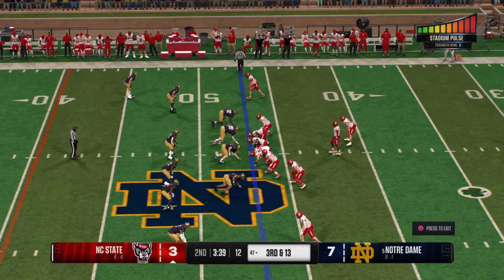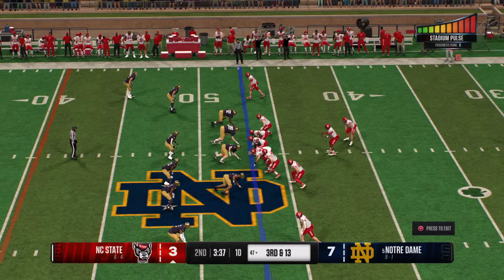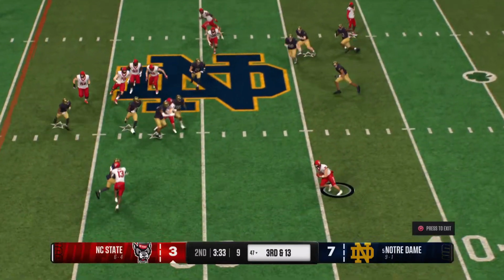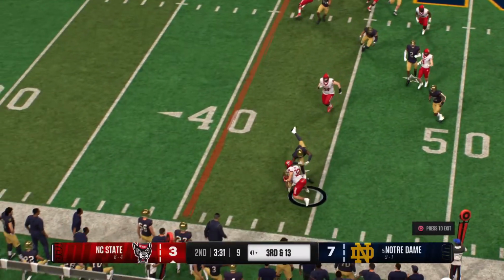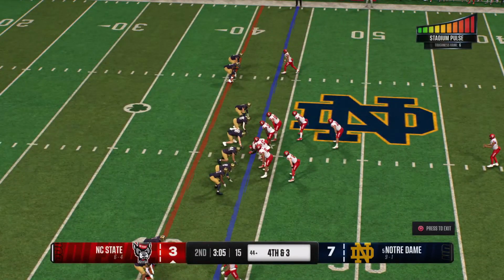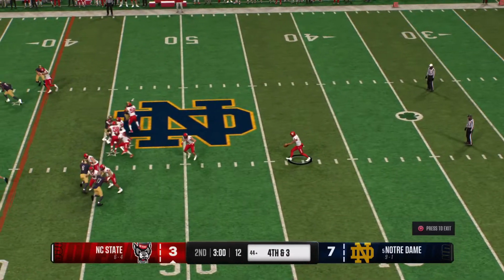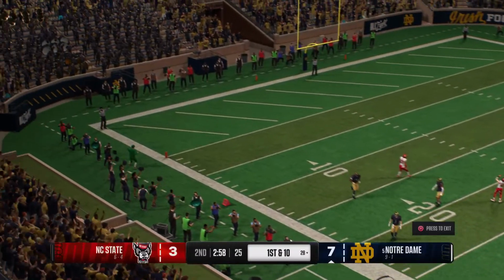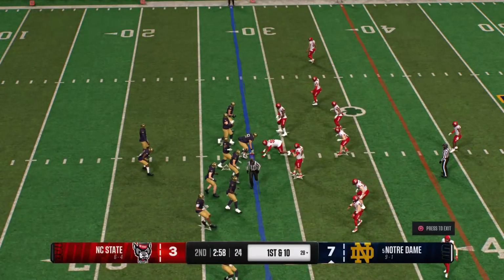Decibels rising as the crowd gets behind this defense on third down. Looking to throw, and he needs a chunk play. Grabbed in the backfield. It's quick. And he's not going to make it. The defense denying him the first down. The Wolfpack will have to bring the punt team onto the field. Making sure there's no return on that one as the punt sails out of bounds.